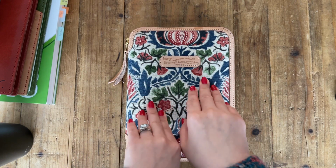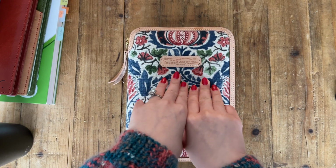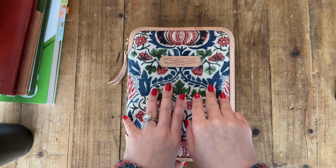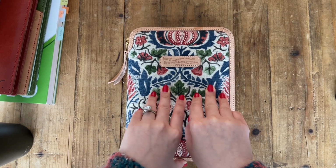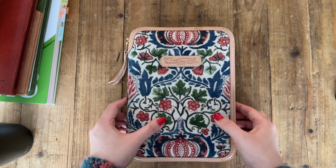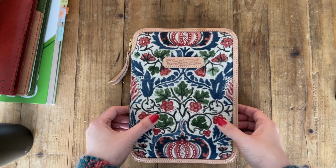Today I would like to talk a little bit about my planners and journals that I've been using this year, and also talk to you guys a little bit about my goal progress so far this year. I cannot believe it's already February, and February is actually almost over, so that's pretty crazy.